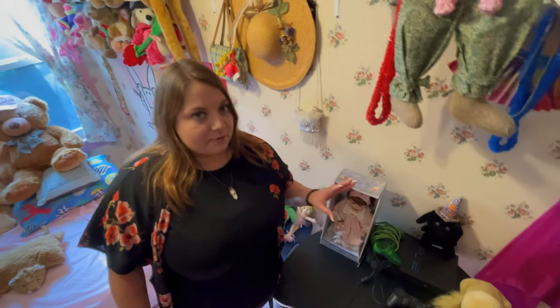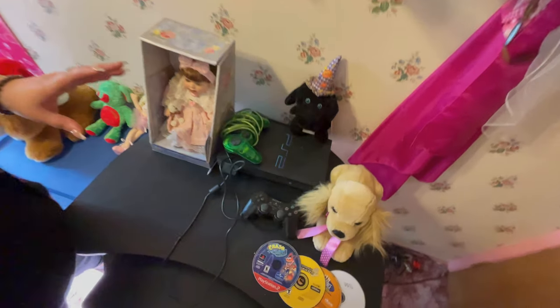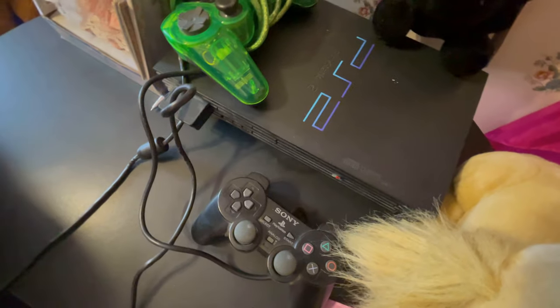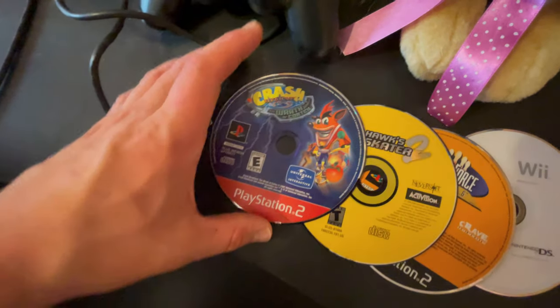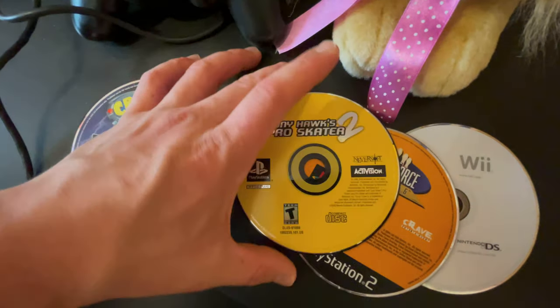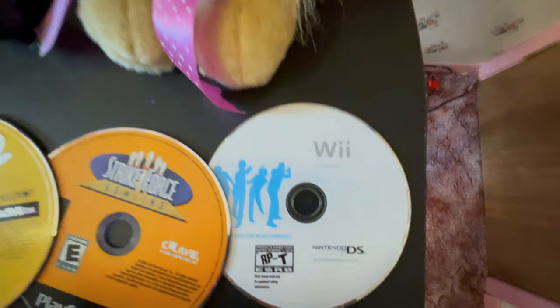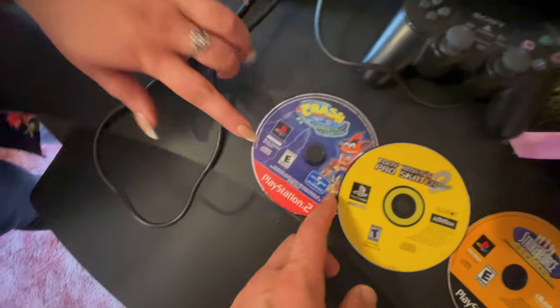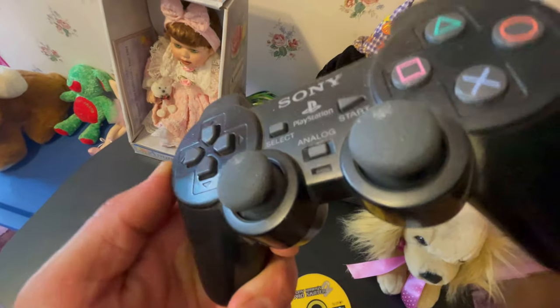When I was younger, I actually used to have a Barbie computer here. It's no longer. Those old computers are obsolete, so my dad got rid of it. But this is actually my PS2 from way back when I was a little gal. Sick. Dude. Tony Hawk's Pro Skater 2? This is crazy. There's even a random Wii game in here. Oh, yeah. But yeah, I loved Crash Bandicoot. That was my favorite PlayStation 2 game. My favorite one. Nutty. That's nostalgic.